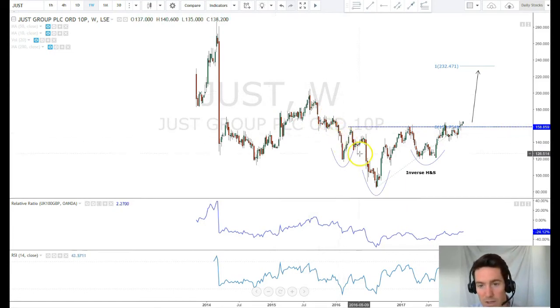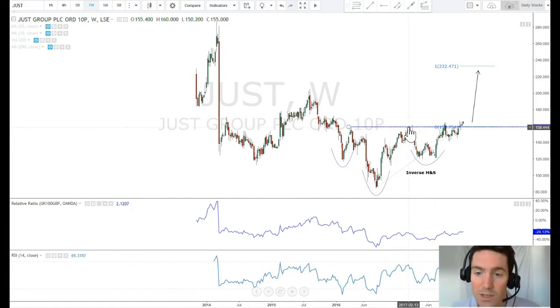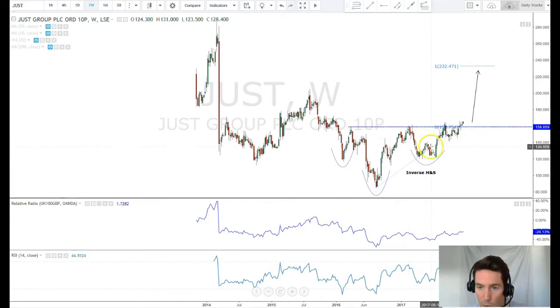And throughout sort of 2016, 2017, we've seen this kind of bottoming phase going on. We saw a big low down to there, 84p. That was in August 2016. And then we saw a big rally back up to 158, which has acted as quite a stiff resistance level. We then saw this pullback down here to around about 120, and what we've seen now form is an inverse head and shoulders.